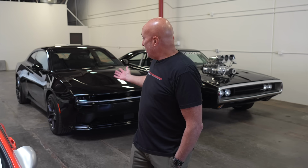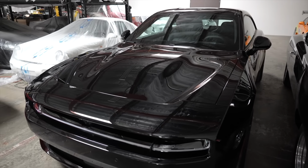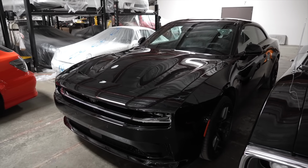But I will tell you, man, it's big. It's not going to fit in some of these small parking spaces. There's just no way. It's a very wide car. It takes up a lot of real estate, but it's pretty badass. I will admit, it looks really cool. And that sound effect.